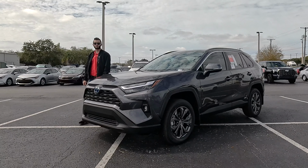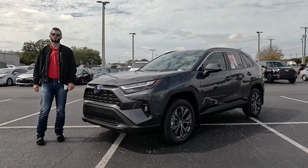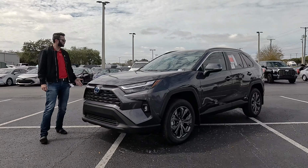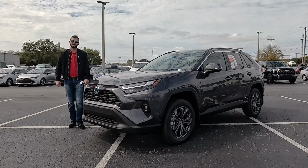Here is a 2024 Toyota RAV4 Hybrid XLE Premium in magnetic gray metallic. I'm going to go over some pros and cons, the features you get between the trims, and the problem that I have with the hybrid.